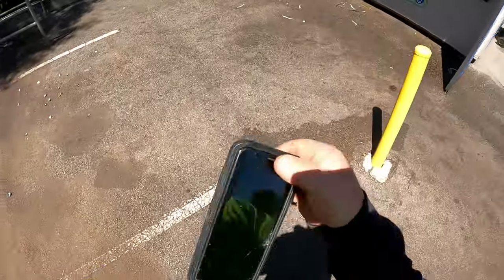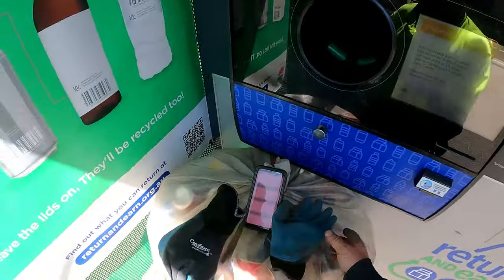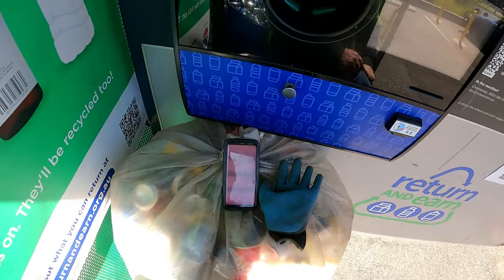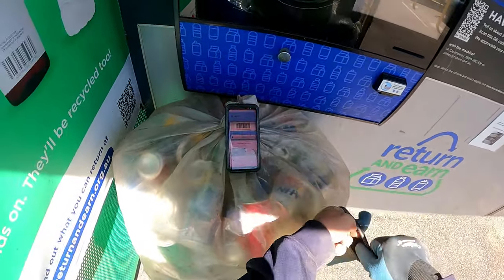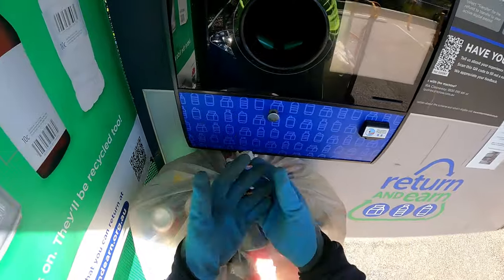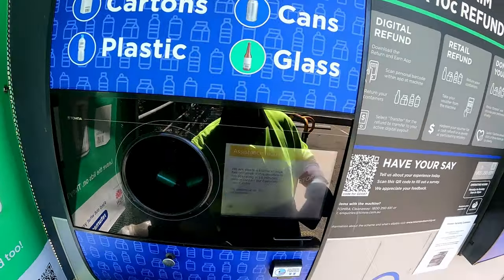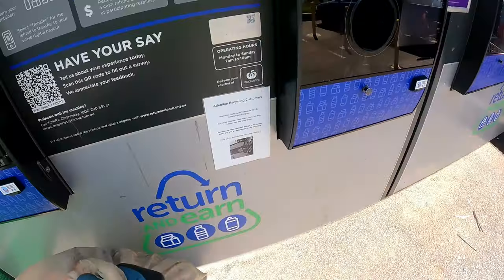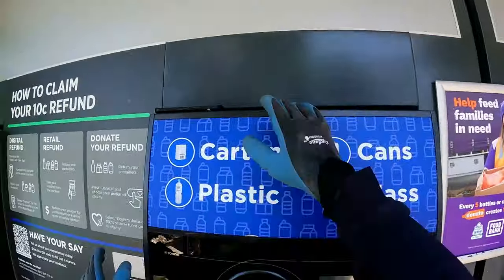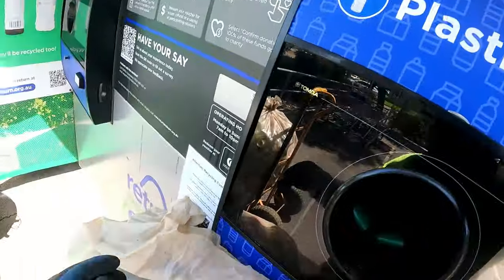Right, get the app working. Return and earn. Let's hope I don't have to log in. It's opening up. There we go. Don't have to log in. Right, let's get going. Did they all take it? Yep. Oh, this one's full. Bugger. Can't do that one. This one's all right. Now we're good. Good to rock and roll.